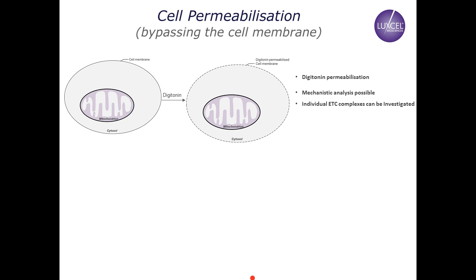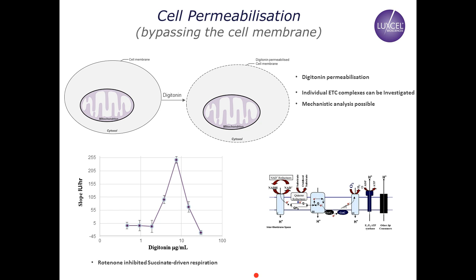And just, I suppose, to show how the system works and to show how optimization can be done, here we're just showing the effect of increasing digitonin concentrations in the presence of rotenone and succinate. Now, the succinate is impermeable to the cell membrane, so it cannot pass through the cell membrane unless we've successfully punched a hole in the membrane. And we've got the cells sitting in rotenone, which means that succinate is essentially the only substrate that can be used. So other reducing equivalents from glucose can't enter through complex 1. So we are blocking this complex, and we are allowing substrate through this complex. And only when we see respiration do we have permeabilization.